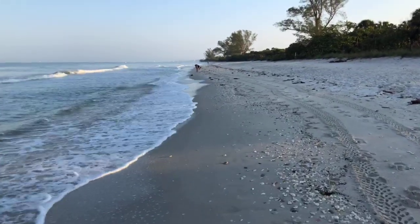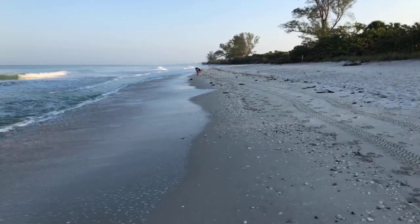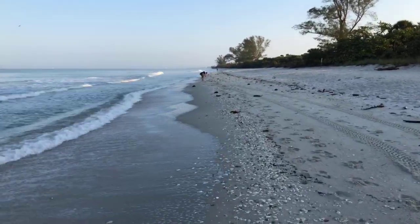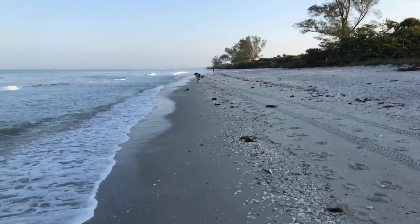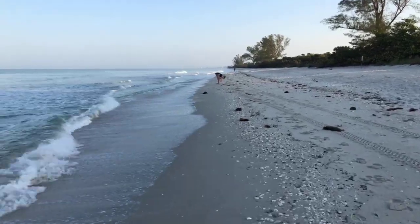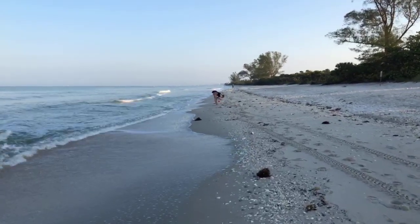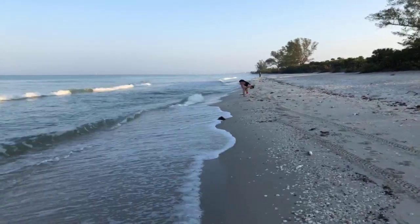I don't see Roy. Saw his car in the parking lot. He must be up towards the pass, up at the north end here. This red tide sucks. Just killing our beaches here.